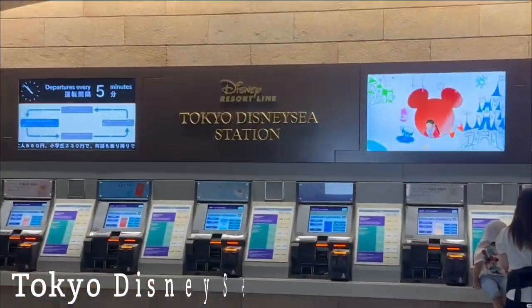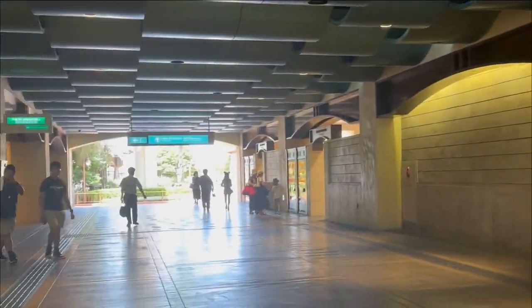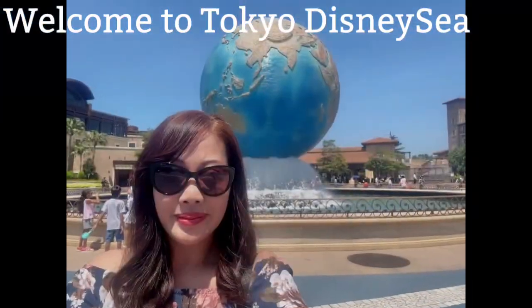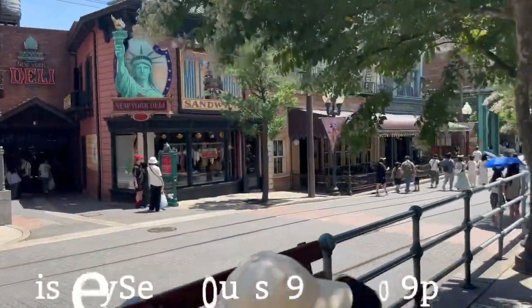This is the Tokyo Disney station. Welcome to Tokyo DisneySea. The park is open from 9 a.m. to 9 p.m.